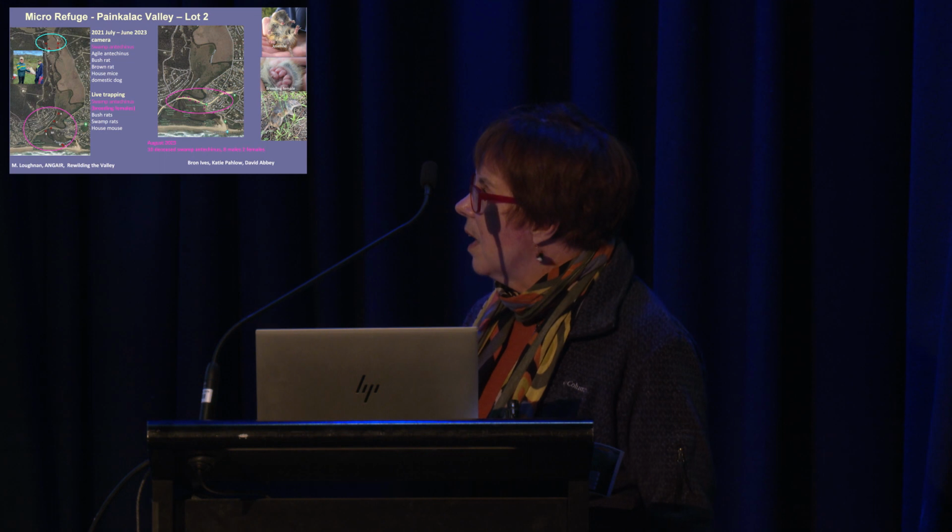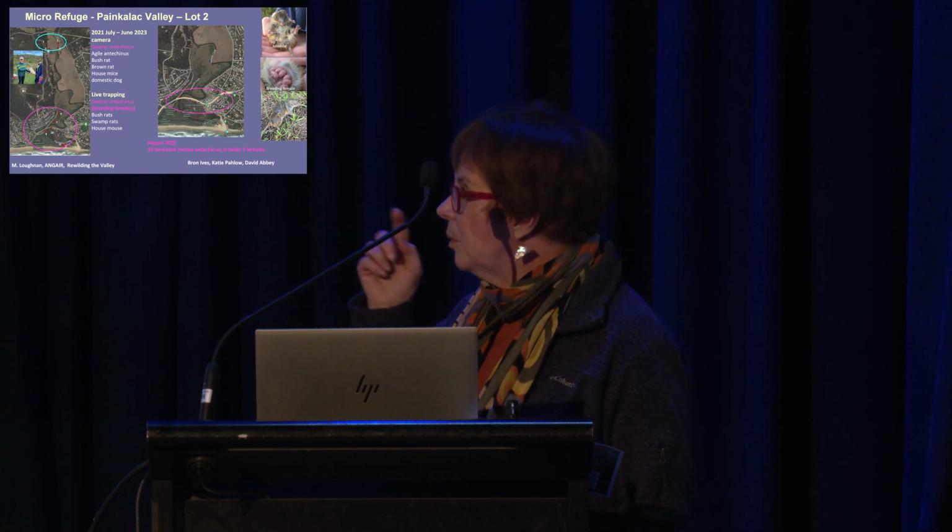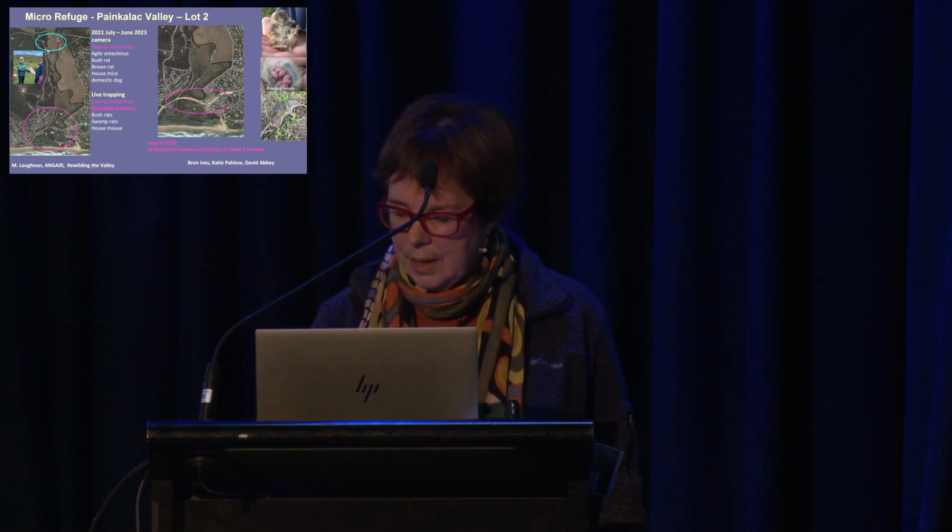So what you see is not always what you get in the future. Some of these sites had been burnt, but others hadn't. So there's a big question mark there about what's going on. However, the large areas of interconnected wet heath are really little micro refuges in the macro refuge, and they are surrounded by heathy woodland. So we need to assess at the landscape level, but then at the micro refuge level for our management and management activities.